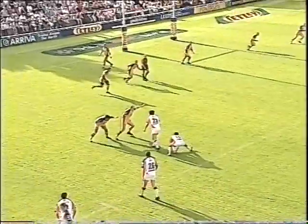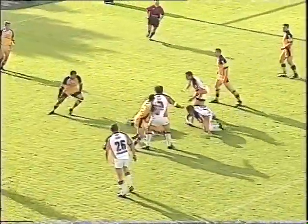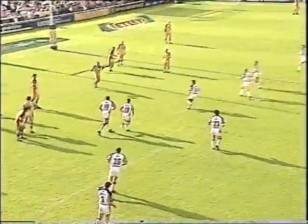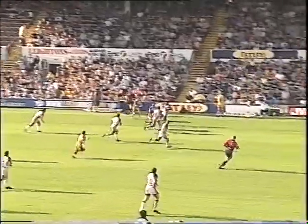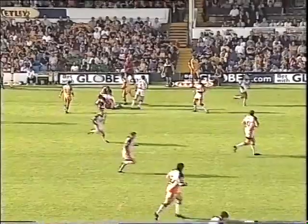Godwin now finds Orr. Orr drops the ball out to Lynch. Lynch, great ball out the back door. Tries to get away to Smith, and Willie Poching picks it up. Well, good work by Willie Poching. Even though he was a tackler, he was alert to the loose ball. Over the top to Senior. Senior taking on Gibson. Pushes off Gibson. Still going, Keith Senior. Shrugs off another one. Still going. Eventually pulled down.